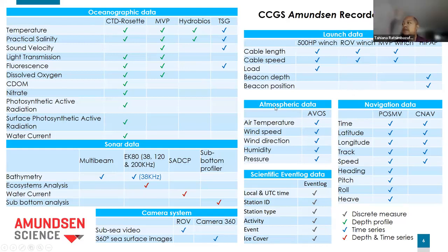There is as well atmospheric data. There are sensors on the ship that are recording on its way the wind speed, wind direction, humidity, atmospheric pressure, air temperature. There is, of course, navigation data and the scientific event log. In this part, we can have all the different types of activity that have been done for each station that has been visited by the ship.